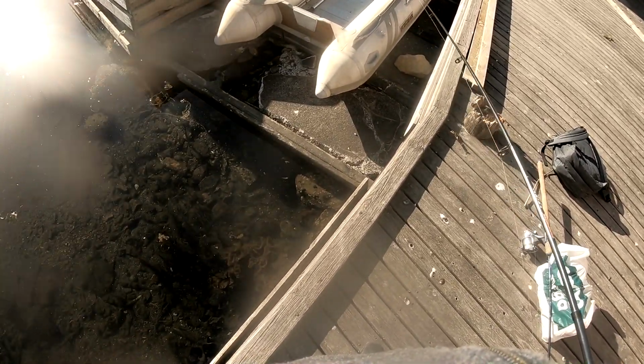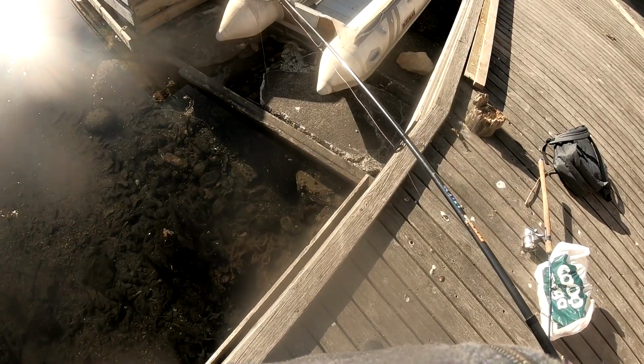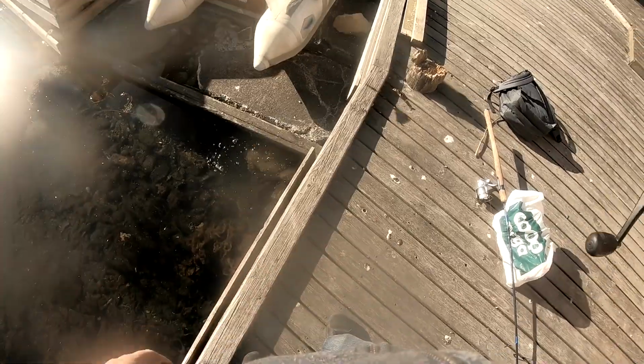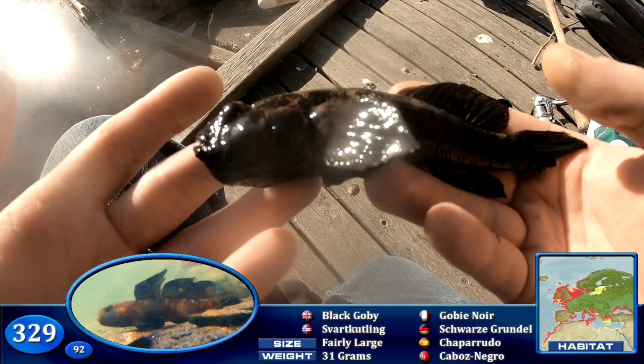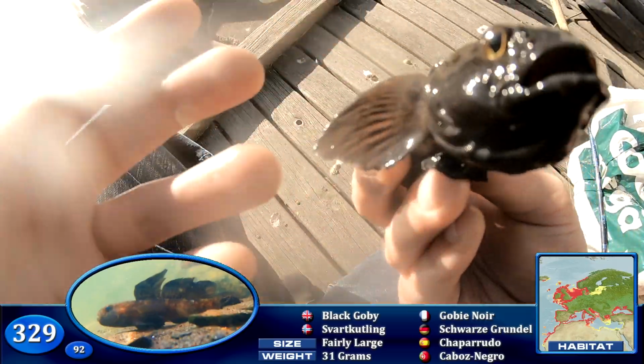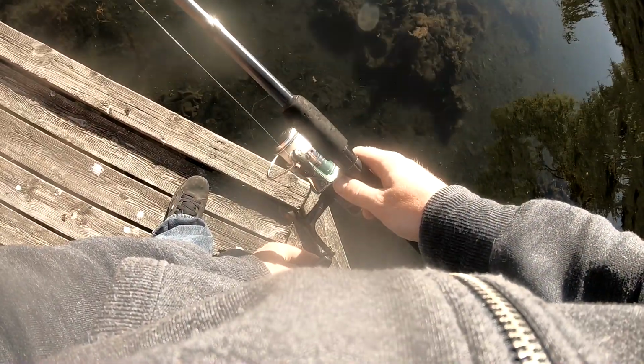And a swan. I guess they feed them from the deck here, and that's nice. He seemed like a nice guy. So, I mean, 31 grams, that's not too bad for black goby, to be honest. Like, not in this area where there's a lot of tinier ones.